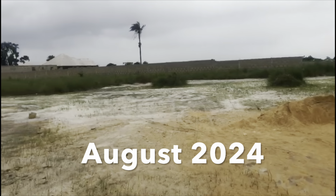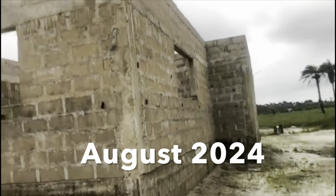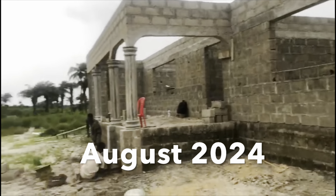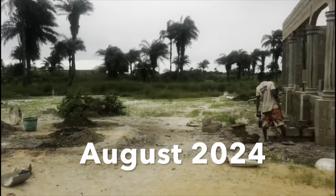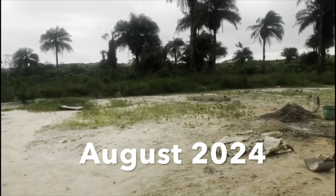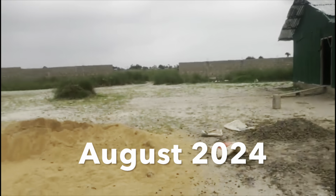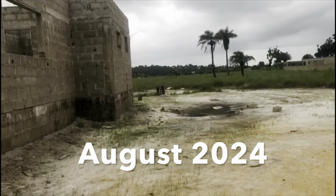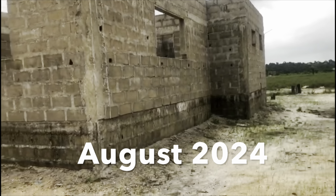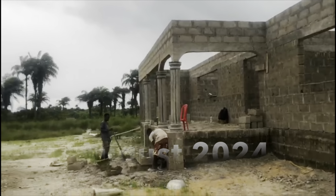This is it, guys. This is my place. This whole place that you see is clear with the white sand. It's my place. Thank God for everything. What I'm doing, others work. I'm not forgetting about myself. I thank God for His provision.